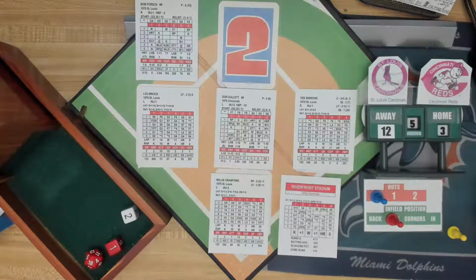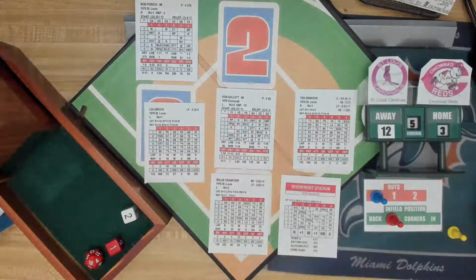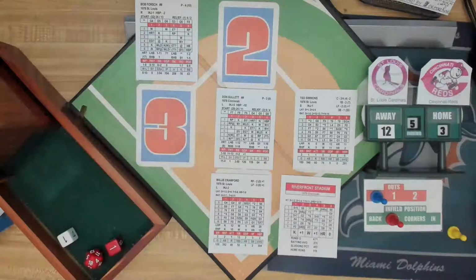Brock's base running rating is a 2. It's a possible double play, and he's going to try to come in. The Reds are just going to try to get a double play here. They've got to get outs. Second baseman for the Reds is a 0, it's Morgan. A 1-4, they turn the double play. Yes, they do. But Brock will come in to score.